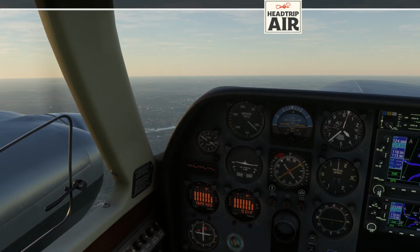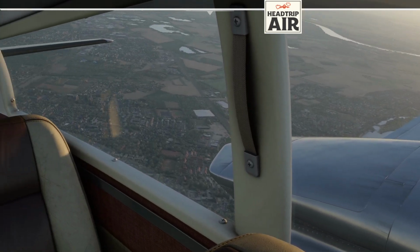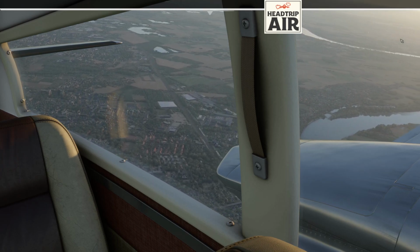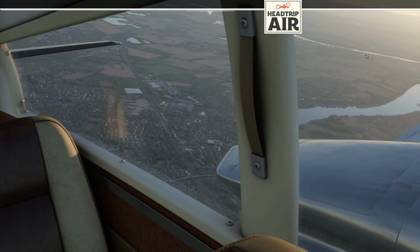Those are blocking a good portion of that view, but hey, I wonder what the passenger view is back there. Not too bad. Theirs is a little better than mine. That's the price of obtaining fuel.